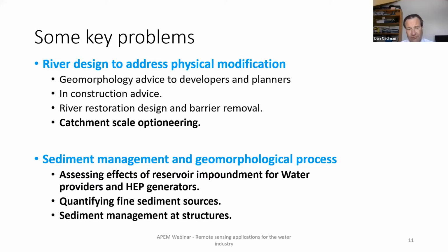On the other side, in terms of the geomorphological process, it's perhaps a bit less obvious, but sediment management is incredibly important to healthy rivers. And three problems that we typically look at: assessing the effects of reservoir impoundment, and that could be for water providers, but it's also for HEP generators. Quantifying fine sediment sources, locating fine sediment sources, and sediment management at structures, which can be a problem for the environment downstream, but is also a problem for the owners and operators of those structures. And I've tried to provide some examples of each of those bolded areas.